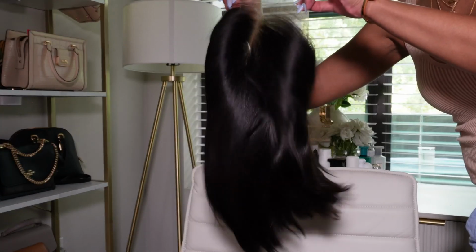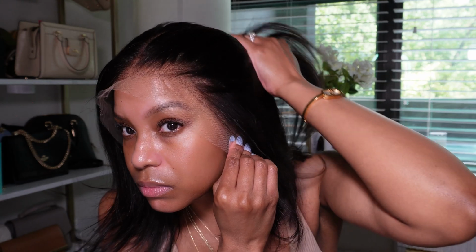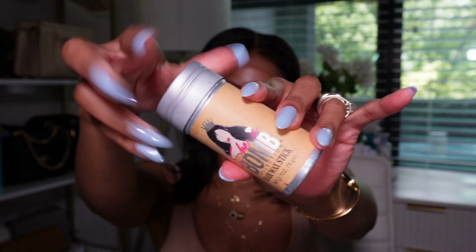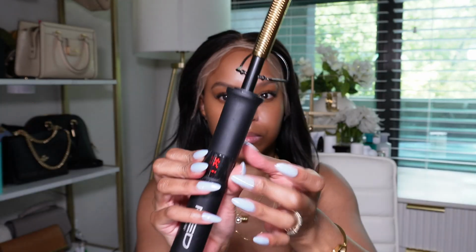This wig is the new clear lace and clean hairline straight bob 13x6 lace front human hair wig. It is in the style number Bob 34. This wig is 12 inches long. It is 150% density. Now we're just gonna go ahead and vibe out with this wig, do a little bit of styling. So let's get into this music and get cute.